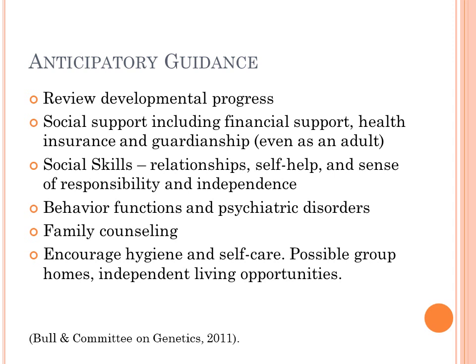Another goal for them is independence and responsibility. So their social skills: encourage responsibility and independence, help them create relationships, and help them with self-help, self-care, and hygiene. Eventually they might possibly go to a group home or have some independent living opportunities as well. You do want to make sure they have social support, which includes the financial portion, health insurance, and even guardianship as they are adults. You want to make sure that they have these things so that they might not be completely, fully independent, but they do get very close to it. However, they still might need a guardianship.